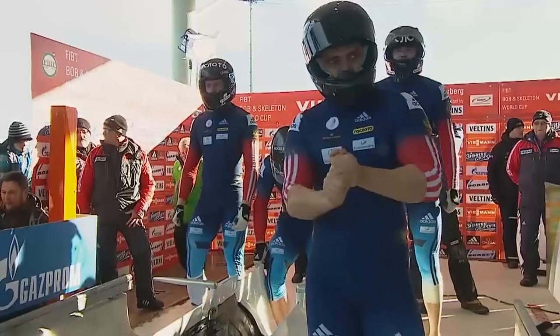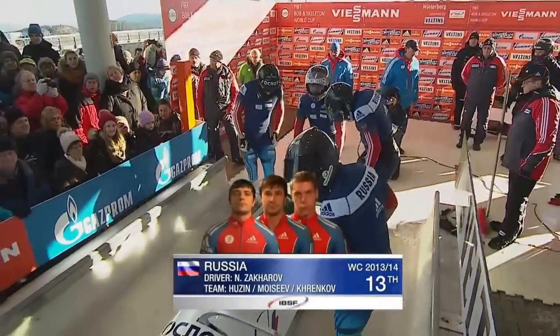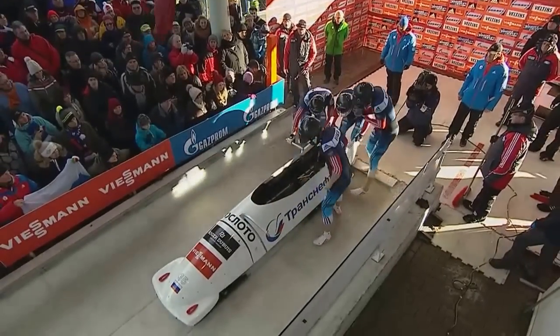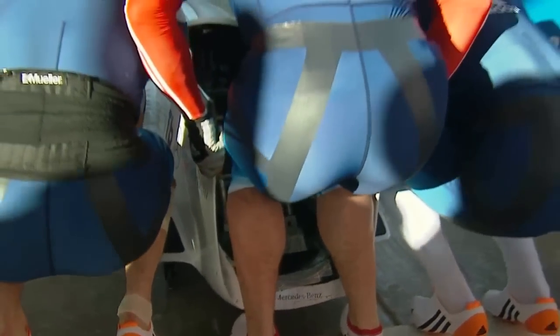More Russian red, white, and blue for Nikita Zakharov. Now, he is the coming man of Russian bobsledding. At the moment, he is lying 3rd in their World Cup rankings, but he had a good race yesterday.